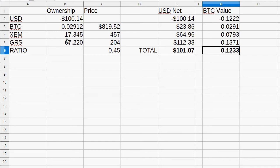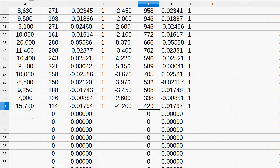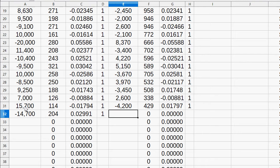With the ownership of GRS at 67,000, 20% of that would be almost that 15 as it is. So I can give a good chunk of that back and still take some profit. Because I want to definitely do more than that 20%. But if I just profit, say, 1,000 of them here, then I should be able to get a fantastic gain on the other side. And that was pretty much right on the number.